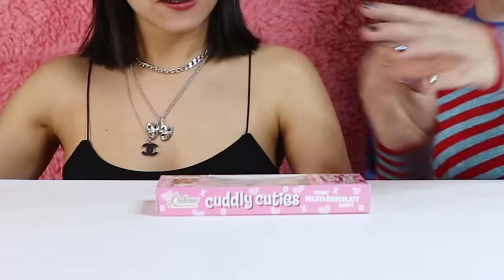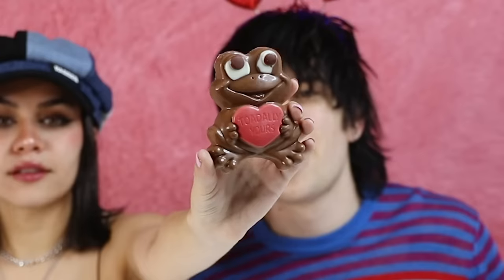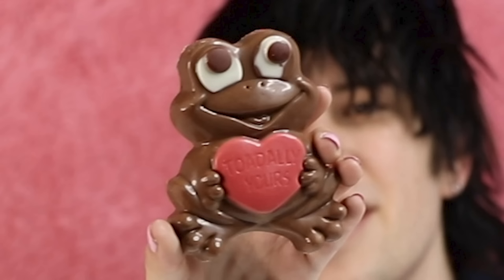Good ravioli. First one is this. Cuddly Cuties. This frog is so cute. I know, that's why I got it. Guys, it says Totally Yours. Totally yours. Like a toad. I am a toad. Well, it's good. Wow. That hurt? I don't like it. It tastes like old candy. 1 to 5. You're like, I don't like it.